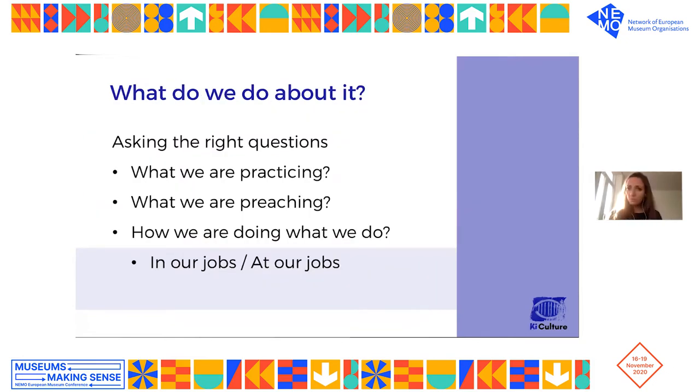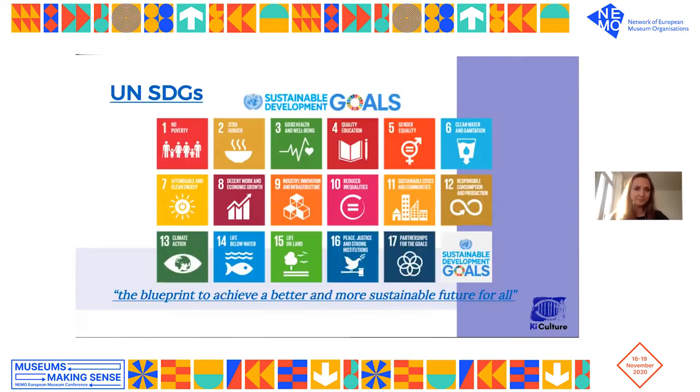So, what do we do about this? Well, we're going to go through some practical things, but I think that just to get a context of what we're going to be thinking about, it's really about asking these questions. So, what are we practicing? What are we preaching? And how are we doing what we do? So we're going to go through and analyze a few of these things now.